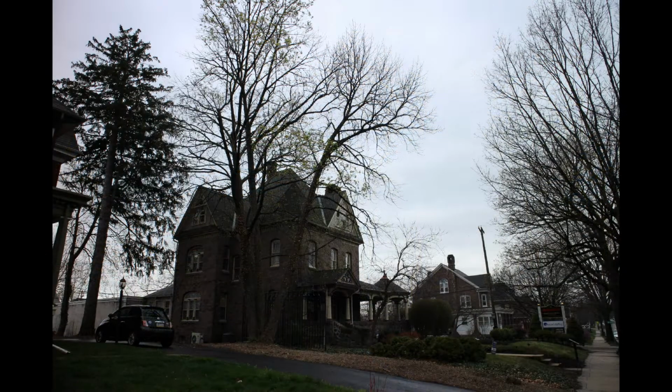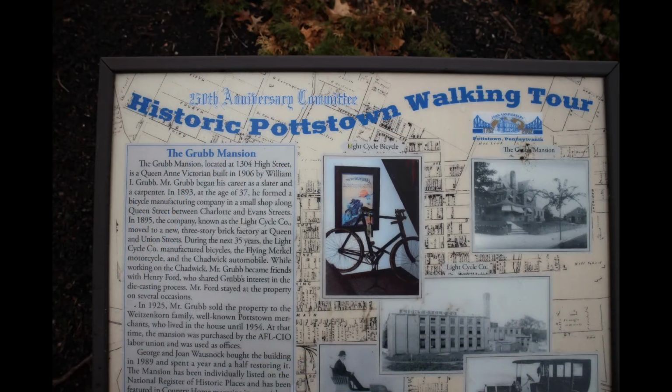Okay. All right, here we go. This is the Chubbs Mansion, built the first decade of the 20th century. There's the marker. You'll see that later and be able to read it. Nice house, great porch, huh?